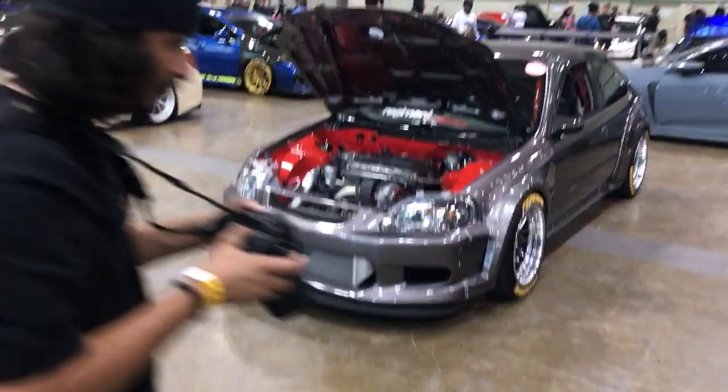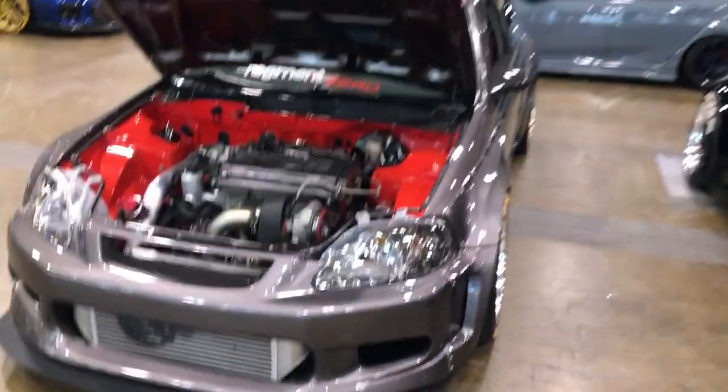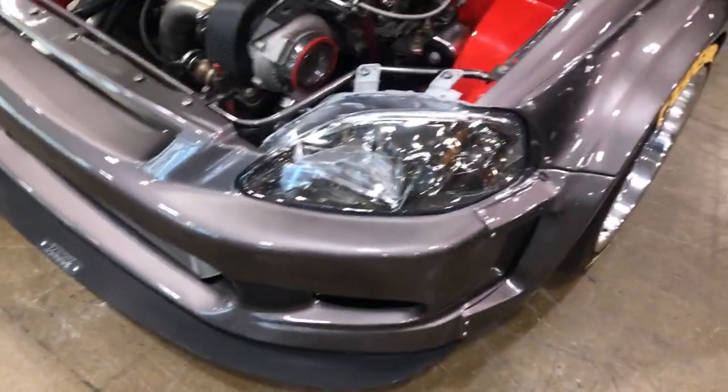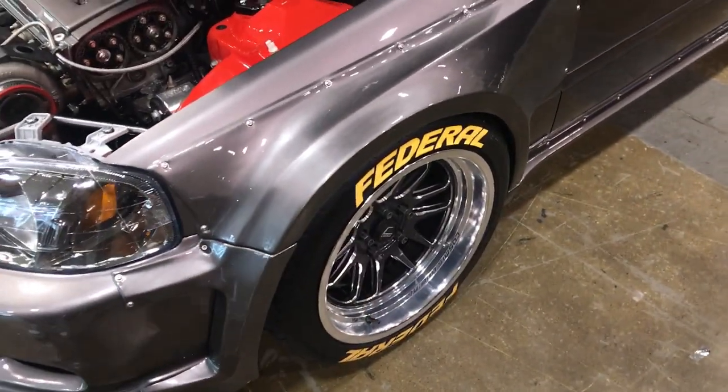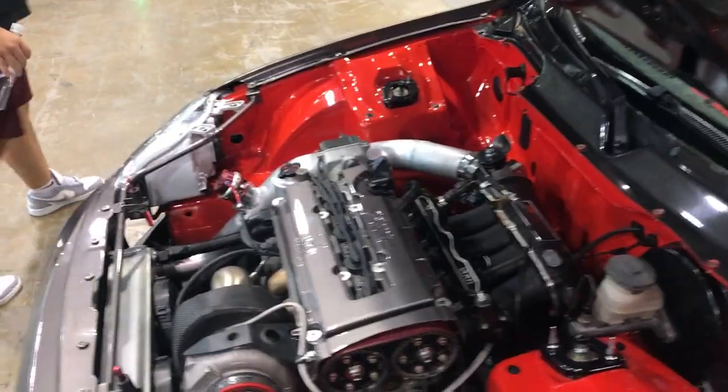Look at this Civic right here. This looks really cool. First off, color. I love it. The fenders, really nice as well. Yellow tire stickers. The wheels, pretty nice. Turbo as well.